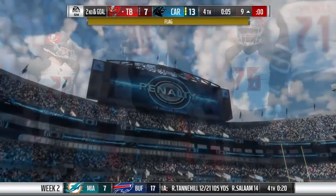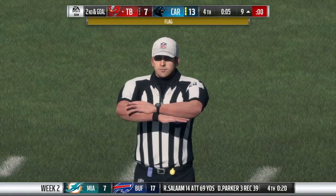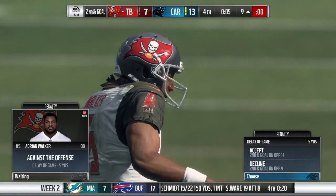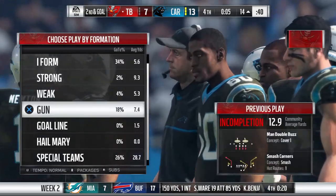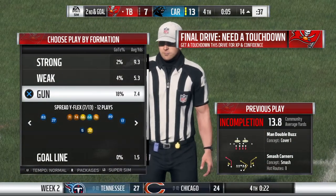Out of timeouts, remember, so this is going to have to be a delay. Yeah, that'll be accepted, of course, and that moves him back 5. Still second down.